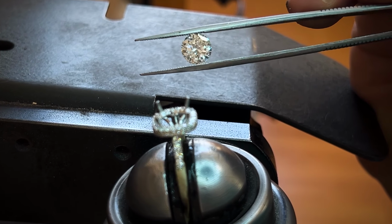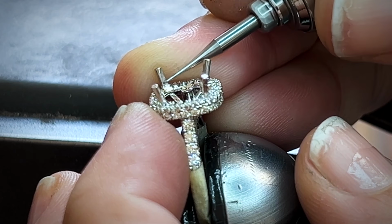So come with me behind the scenes as I'm now about to set the heart of the ring using her gorgeous diamond that was first slipped on her finger by her husband 25 years ago.